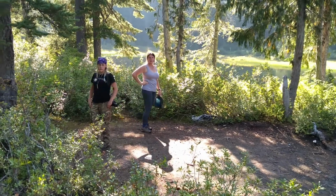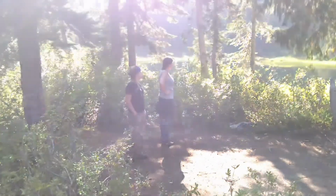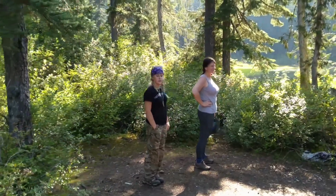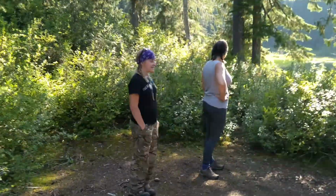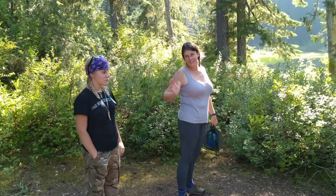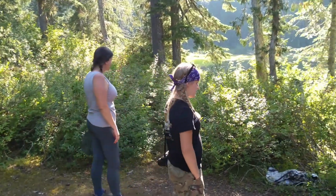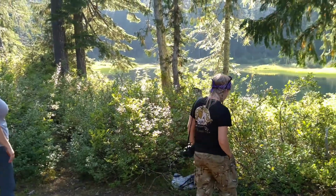Pretty little mountain lake. This is Lake Elizabeth we're visiting. It's a little sunny. See if I can block the sun. There's my girl standing in the shade. It's been hot today. It was supposed to get up to 90. We have no idea how hot it really got, but it was not pleasant.